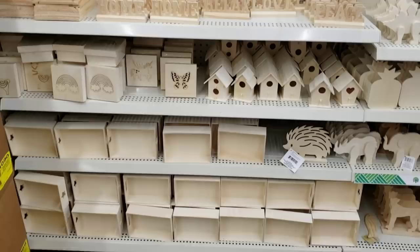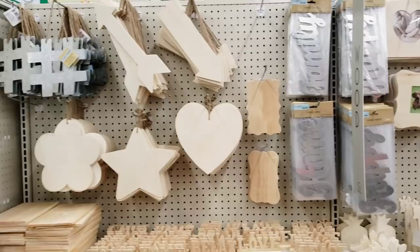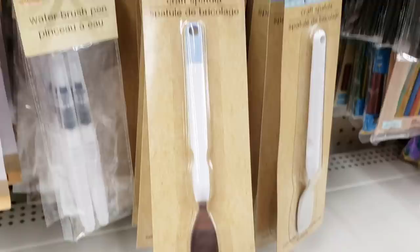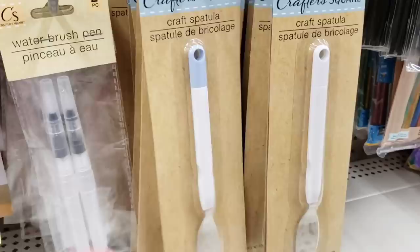I'm going to scan over some of their Crafter Square items. I know I've had many requests to show my aisle here, so I'm going to do what I can for you. This is by Crafter Square. It's a craft spatula. They had it in all white, and then the other one had a blue tip to it.